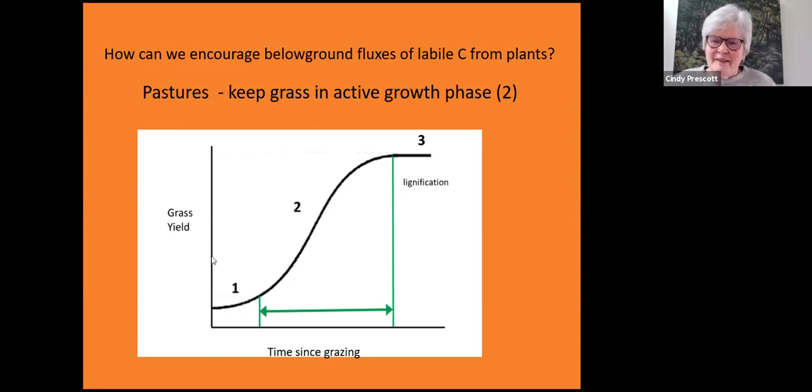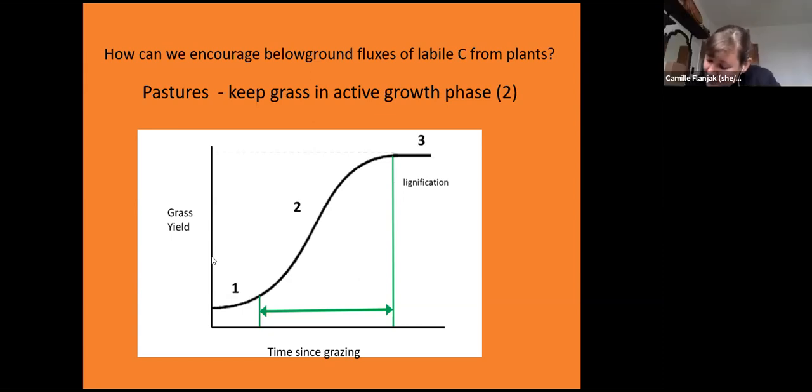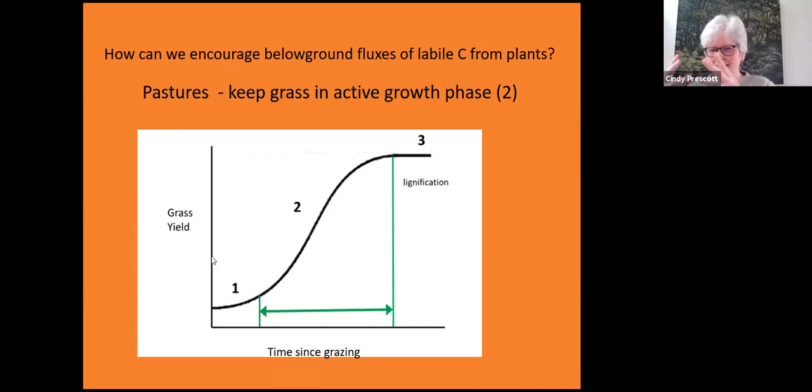And the thing is, we don't usually know why. You do it and something happens, and then all the rest is like the grazing thing. Oh, it must be the dung and the urine. It must be the residue. It must be the trampling. I think it must be the surplus carbon going below ground. The trouble is we've got the practices and they work and we don't really know why.